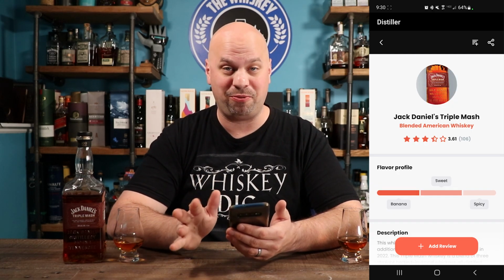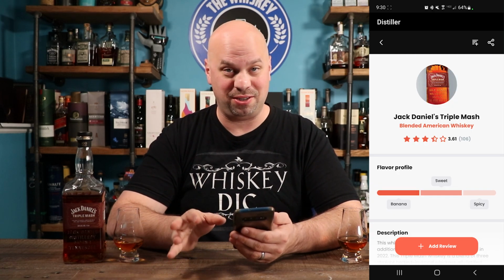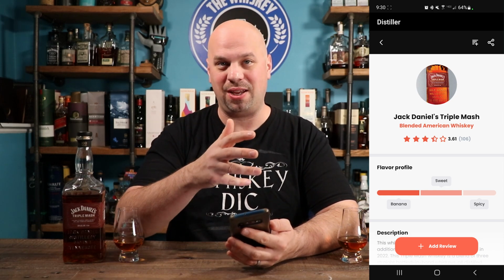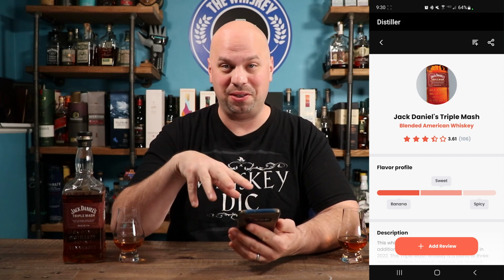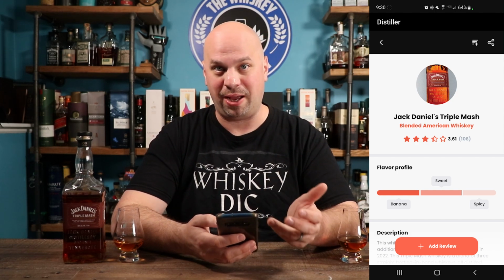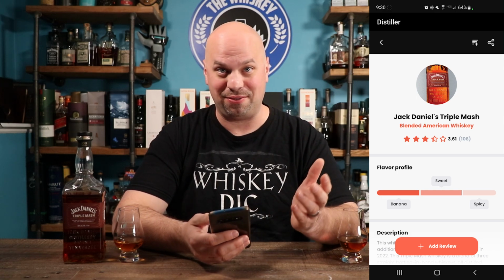If you've never used this app before, the UI is way nicer. It's just got more space. It's one of those things, like the first app was utilitarian, this one looks like it was designed. So if you look here, you've got Jack Daniel's Triple Mash, blended American whiskey. Tells you everything you need to know.